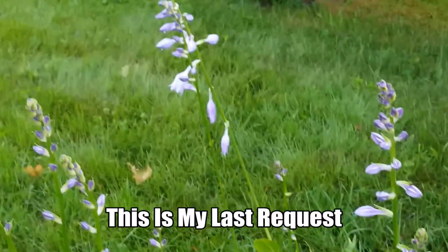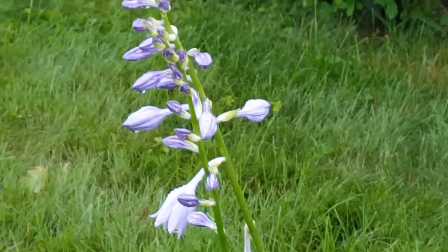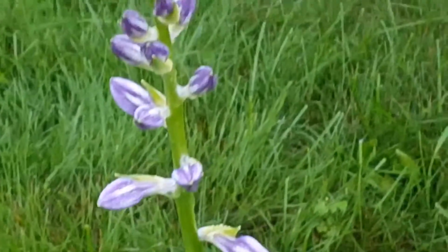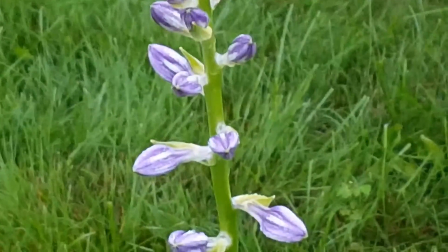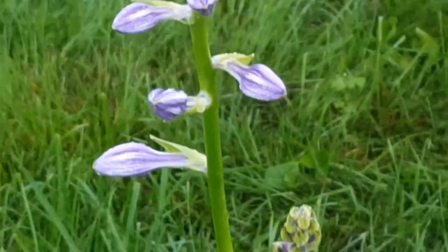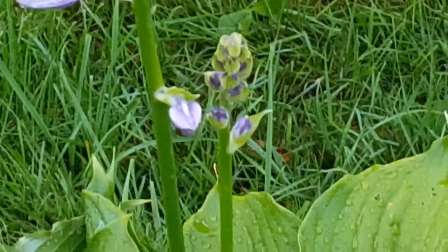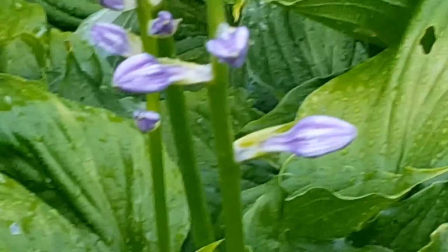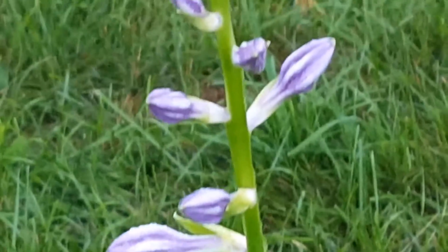Now these are the hostas that come up every year. They weren't in complete bloom when I filmed this. We had lots of heat coming during the week, and so I was just happy to get out and film something, anything.